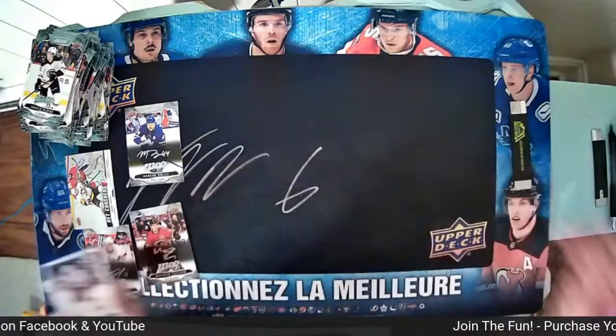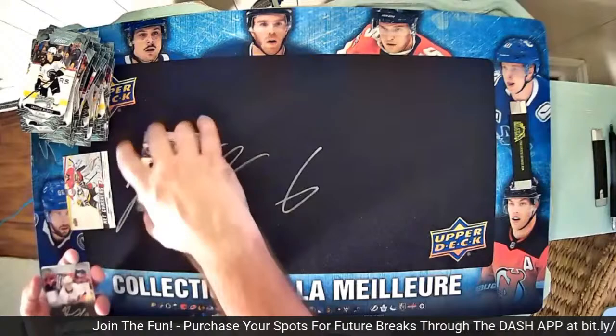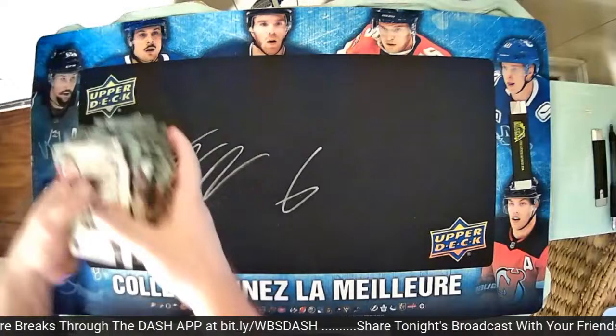We get these cards all out of the way. All the nice big hits will get sleeved and sent out to you guys along with the rest of your cards.